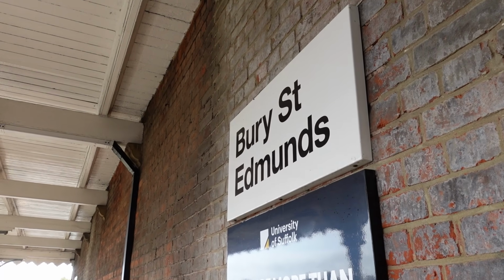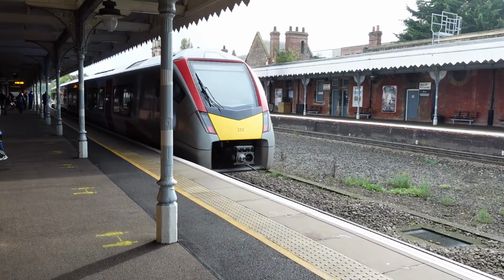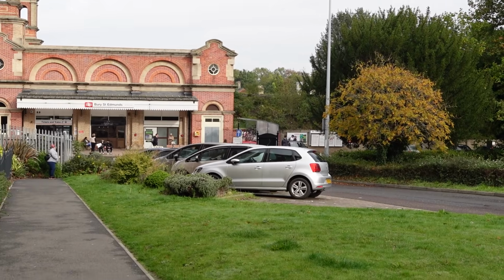Well, here we are at Bury St Edmunds. Woo! Now, because of weird timetable nonsense, I've only got 25 minutes here, but I'll try and make the most of it. So Bury St Edmunds is a place I've actually been to quite a bit, especially in my younger years, so I'm taking the opportunity to pay another quick visit while I can.